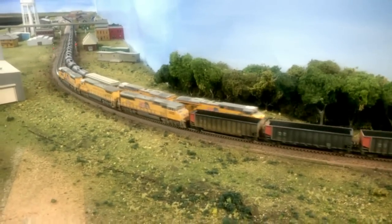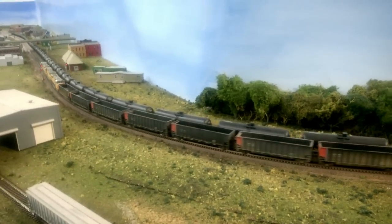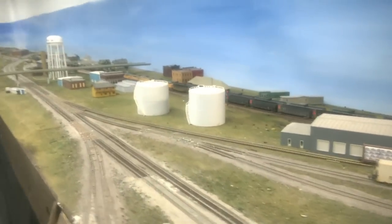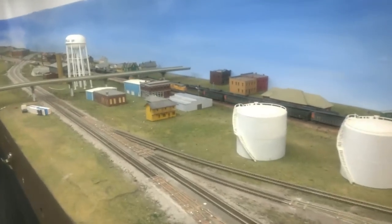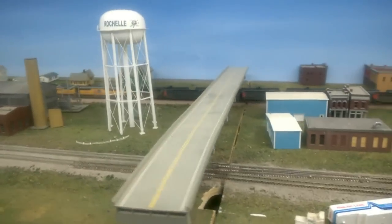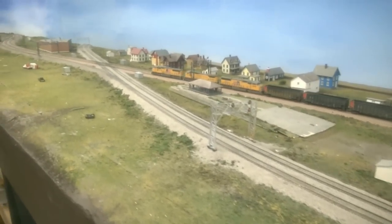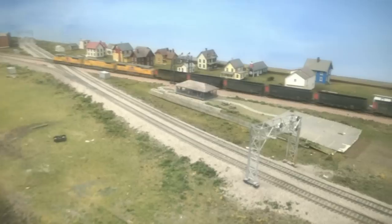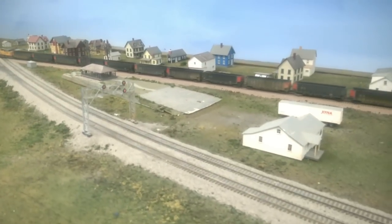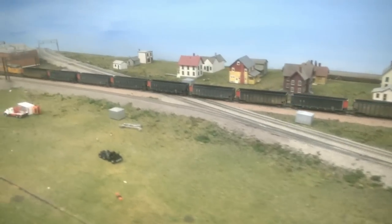Here you can see it meeting a crude oil unit train. This is the city of Rochelle, pretty large area of the layout. The overpass and the water tower. A lot to do here. I just have the buildings sitting there for now. This is the railroad park here. And then the Four Diamond BNSF UP crossing.